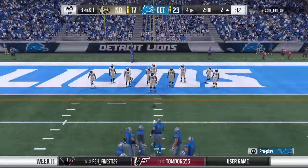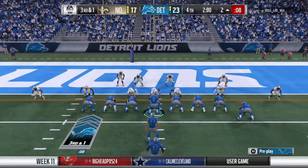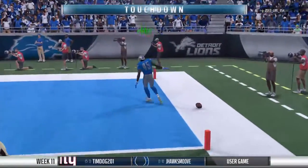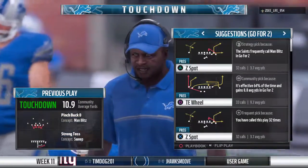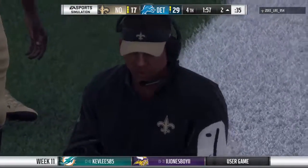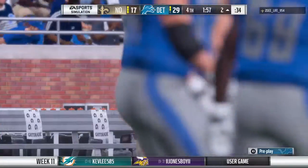Here we go, 3rd and 1. Gut check time on both sides. Now they'll run it on the toss. And he is into the end zone. Touchdown, Detroit. A great play there. His 10th touchdown of the season, 2nd of the game. And the Lions use the short field to their advantage as they cash in for 6. So they're going to go for 2.